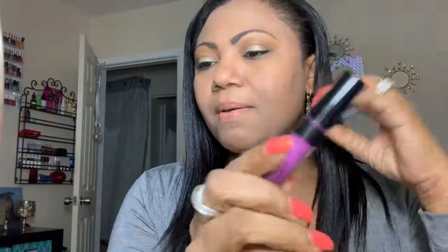I've been wearing this. I wore this maybe 2 or 3 times. It's a BH Cosmetics purple liquid lipstick. It's a matte lipstick, but I'm gonna go ahead and put it away because I just had enough. And the red one, I did use them, so I'm gonna go ahead and put these away.